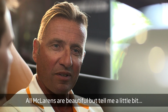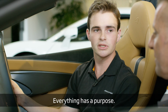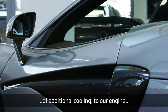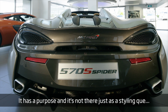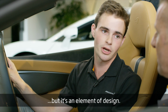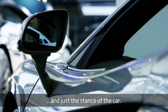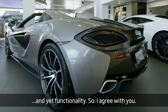All McLarens are beautiful, but tell me a little bit about the styling of the 570 Spider. Everything has a purpose. Every little part of this car has been thought out. The wing mirrors, for example, add 2.2% of additional cooling to our engine that's behind us. That just goes to show every little detail is thought out. It has a purpose, and it's not there just as a styling cue, but as an element of design. One thing, when you see the car sitting still, it looks like it's flying along. That's again the leanness of the design and just the stance of the car. McLarens have that element of simplicity and yet functionality. So I agree with you.